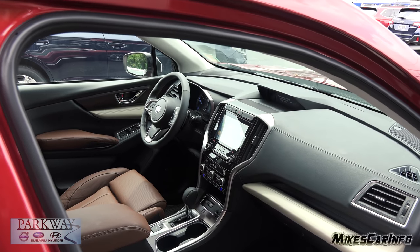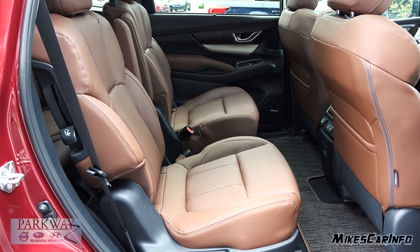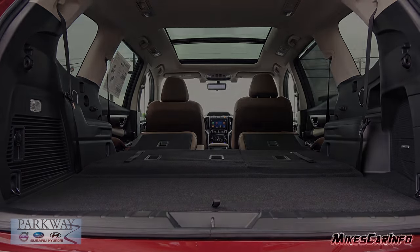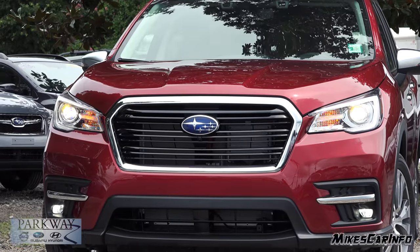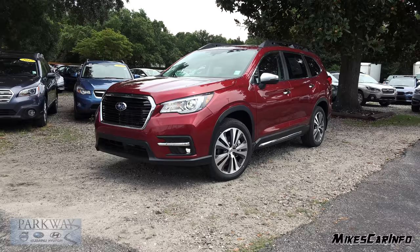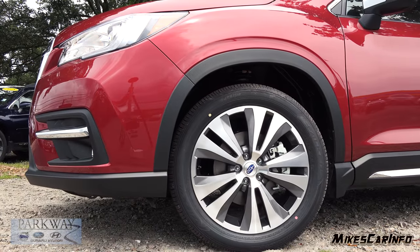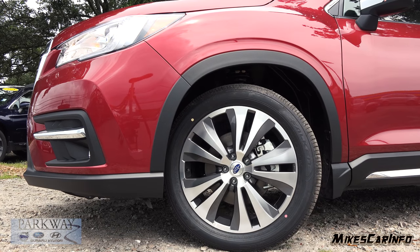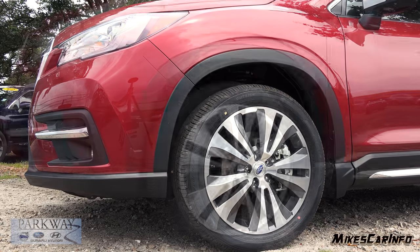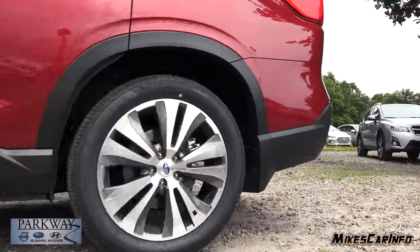Today I'm in Wilmington, North Carolina, visiting Parkway Subaru, and I'm checking out the all-new 2019 Subaru Ascent in the touring trim level. So the touring is the top dog, lots of features to show off, so let's go ahead and check it out. This Ascent is sitting on 245/50 Falcon tires, wrapped around 20-inch alloy wheels with a gray accent. It also has four-wheel disc brakes with ventilated disc rotors on all four wheels.